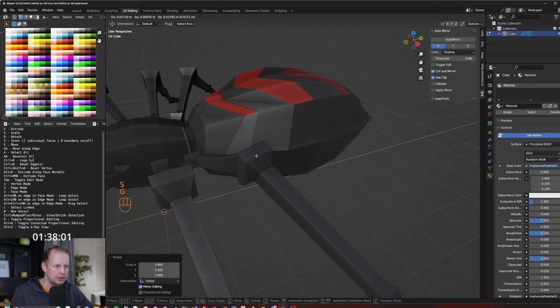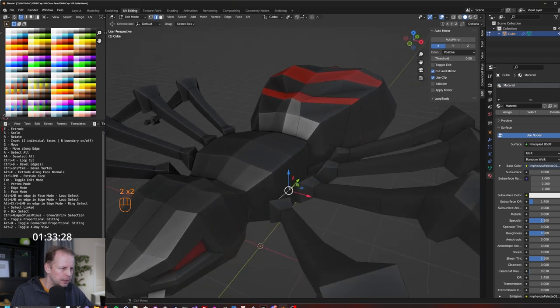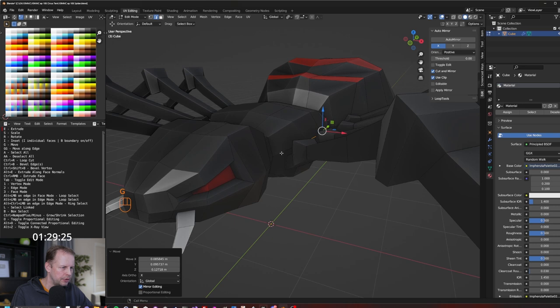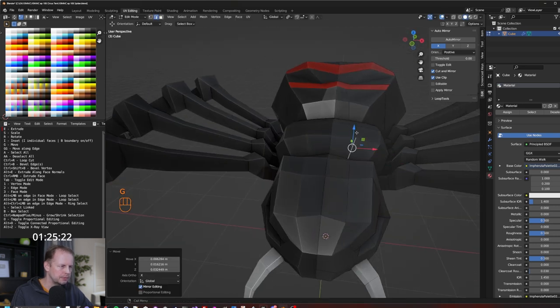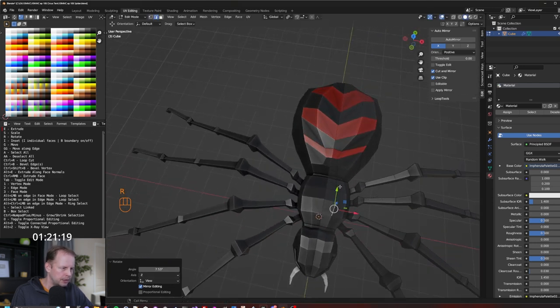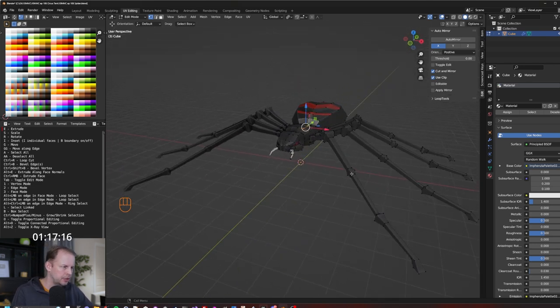Scale. G. Scale. And maybe I'll do a bit more definition there. So this could definitely double as a robotic spider as well if you put some armor plates on it or something. And I think I want to rotate those. Well, 1 minute. What should I do? Should we do slightly different colors on the legs maybe?